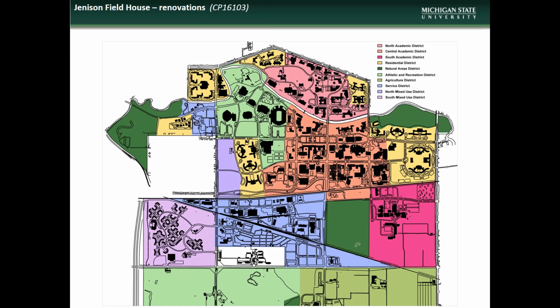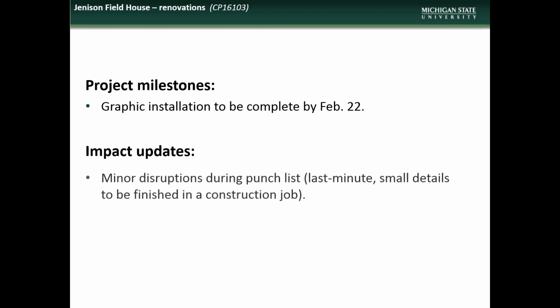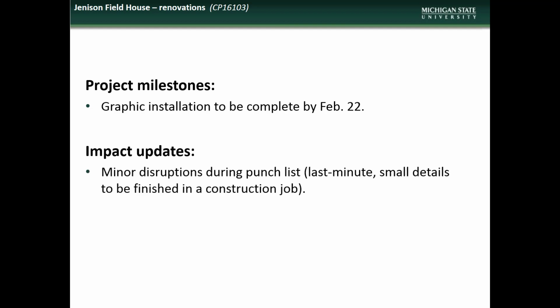Lastly, we have a wrap-up of the Jenison Field House renovation project. Accomplishments during the month of January included the substantial completion of the project with turnover to building occupants. Graphic installations will continue through February 22nd. There should only be minor disruptions to building occupants while punch list items are addressed.